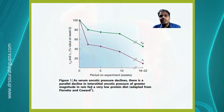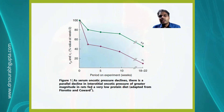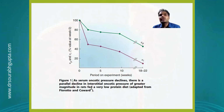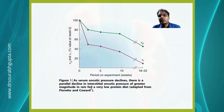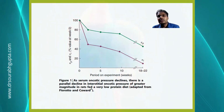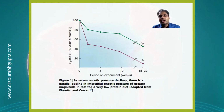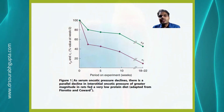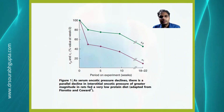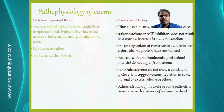So there might be, or there is probably, some component of overfill. So the rate of change of this oncotic pressure might be responsible for the edema formation or hypovolemia at the initial state of nephrotic syndrome. And once the nephrotic state sets in and salt and water retention takes over, then probably it is the overfill state. So we have already discussed this.